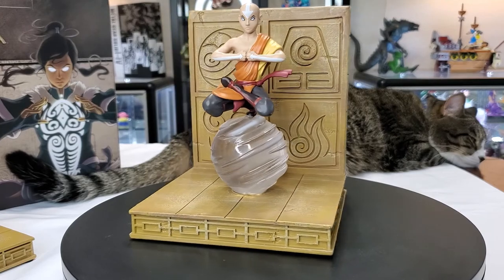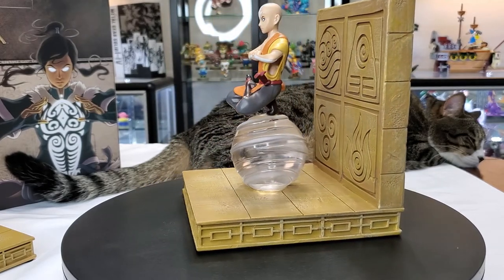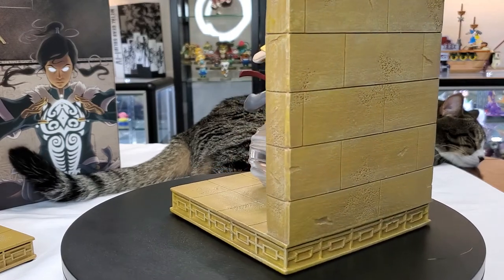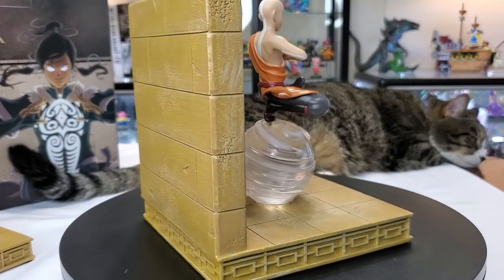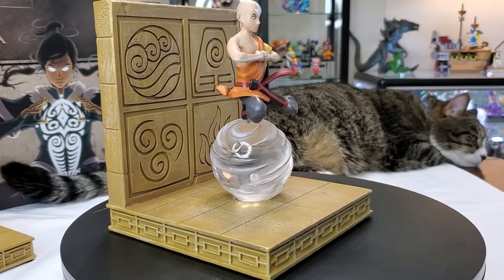As to where Korra's is a little bit of color, it is a little more opaque, and the top of the base has a little bit more blue. I'm not sure if that's because it's like her robes, or if it's painted that way. It's just a little more unclear. I feel like Aang's is super, super accurate. Dead center on the target. You nailed it. You absolutely nailed it.